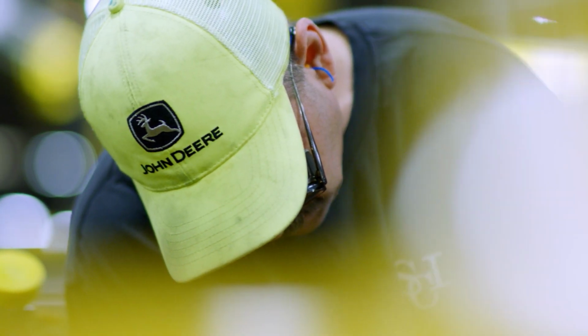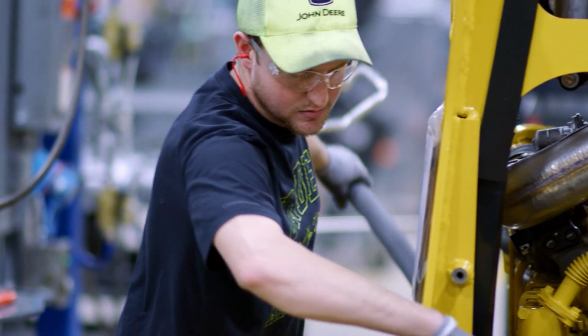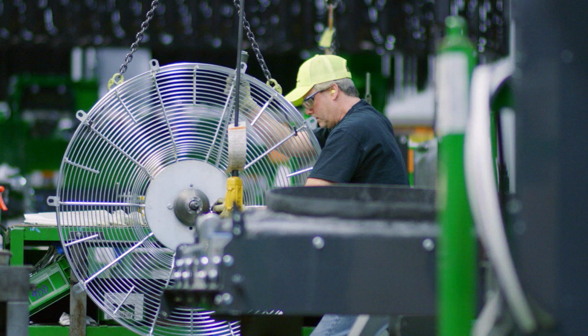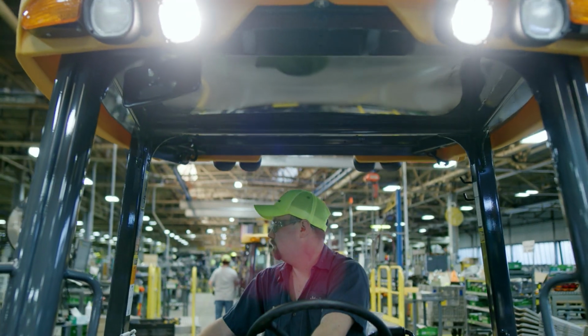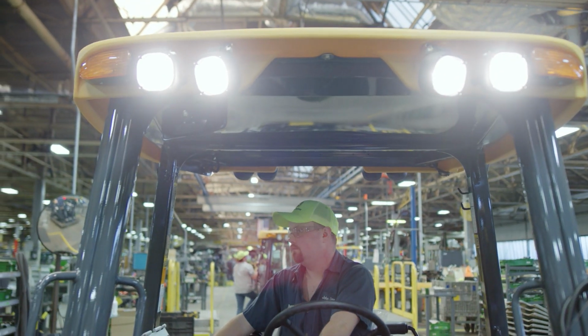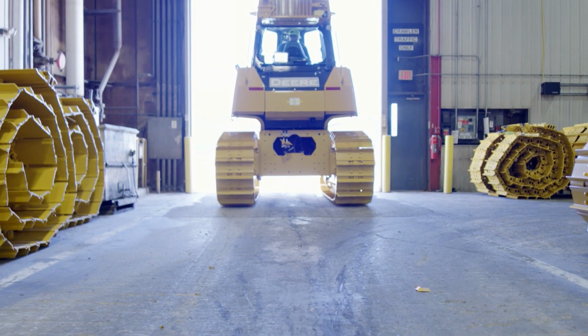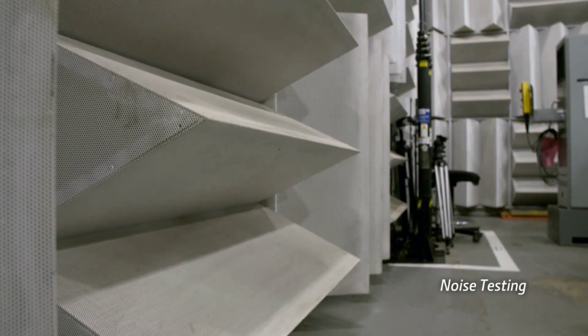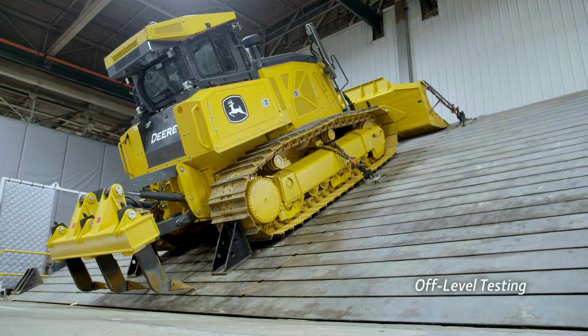Because our customers demand a lot from their machinery, we demand a lot from our workforce. Our goal is 100% defect-free equipment that can hit the ground running and keep on running with minimal downtime and maximum productivity. Quality equipment starts with our product validation and verification process.